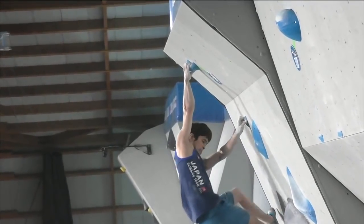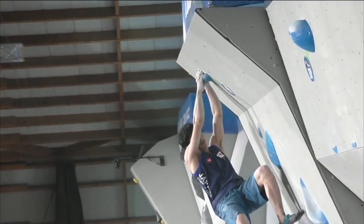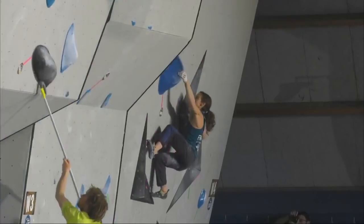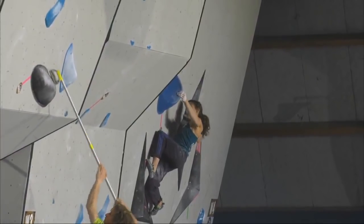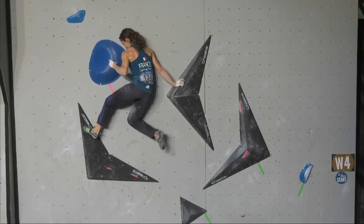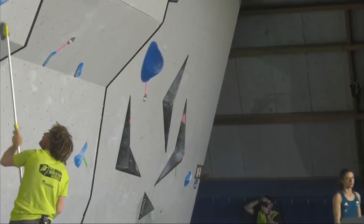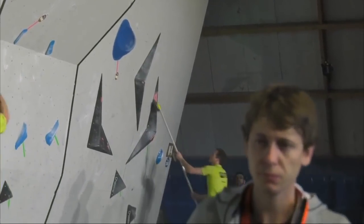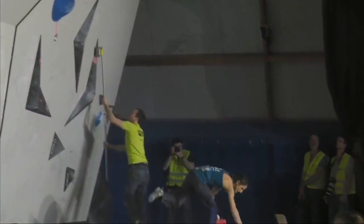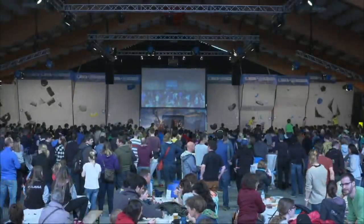That's something we already talked about before, but the last move is pretty much something that you have to do. Here we see Melissa on women's problem 4. Just got to match that blue volume with the left hand. No. Legs are starting to go fast. A big round of applause from the crowd for Melissa. You could tell she gave that one everything that she had.